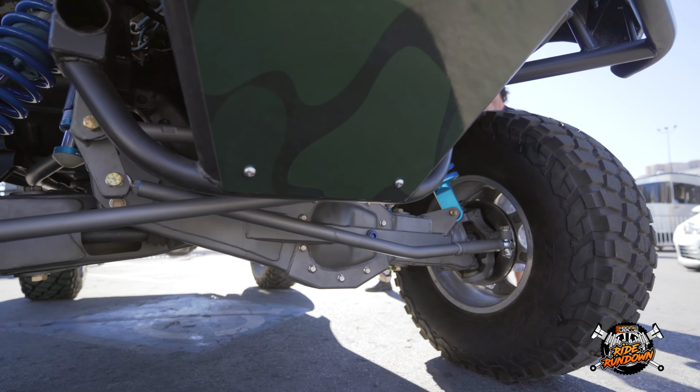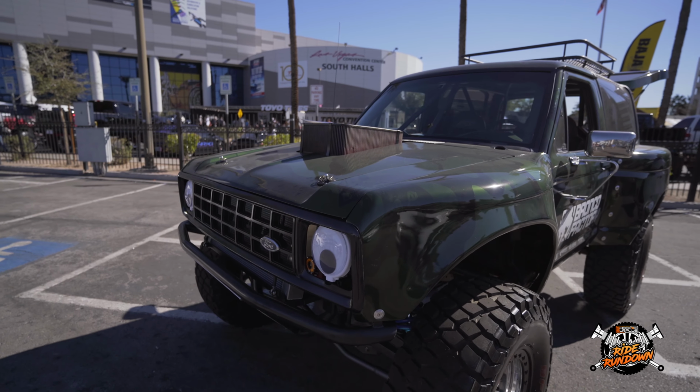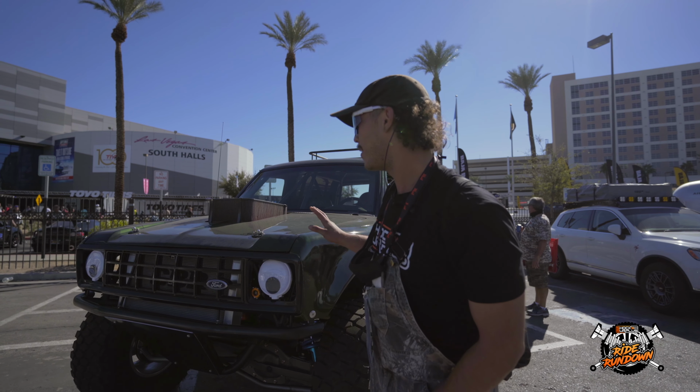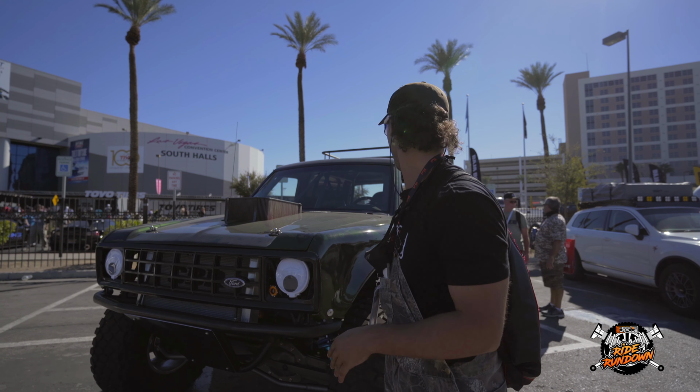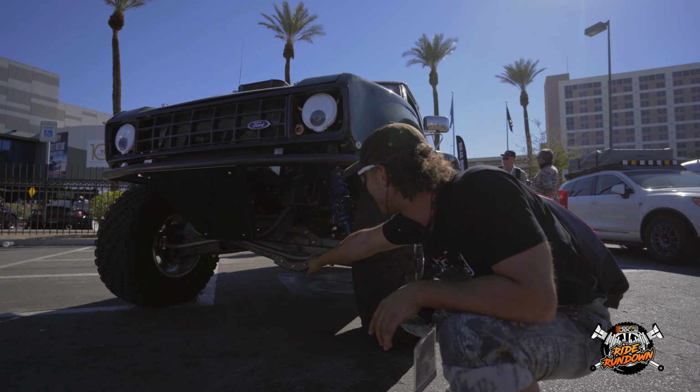Googly eyes, whoop scissors, square filters. What more could you want? Well, it's got a small block Ford, so I like it. So, Bronco Factory B2. I'm a big fan of these little guys, but I think they're finally getting their love. They took the time and they kept it with this beautiful whoop scissors under here.